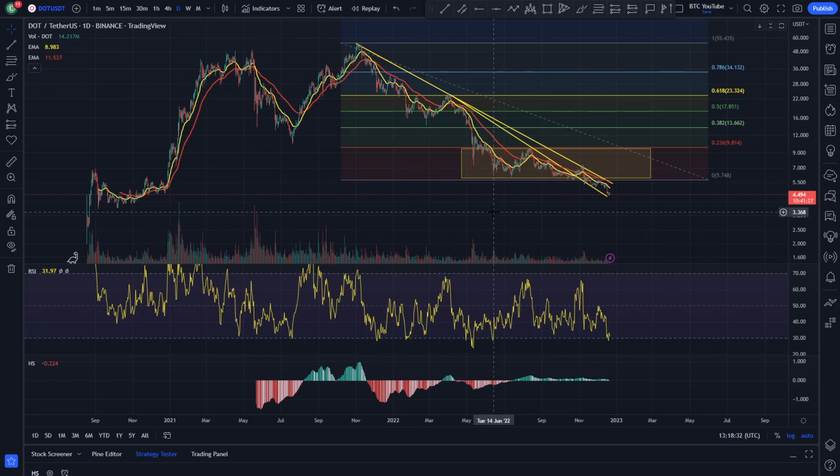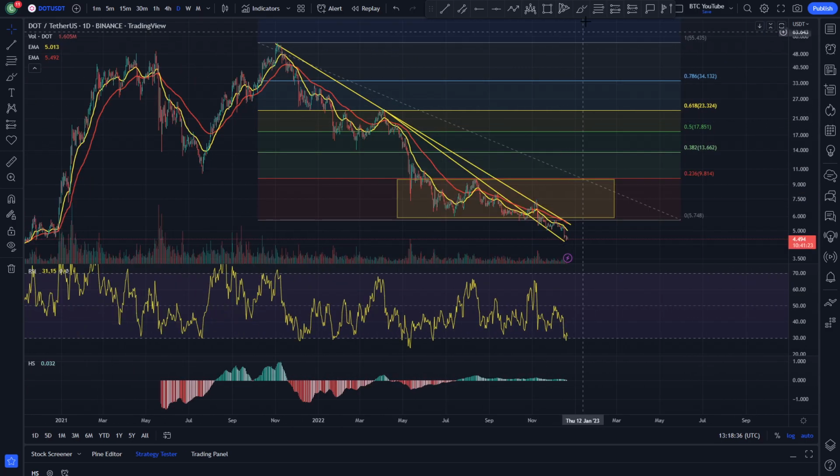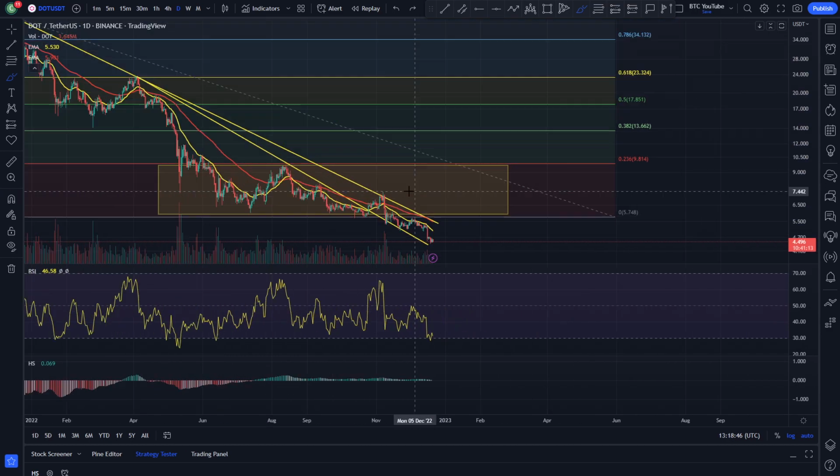We're just taking a quick look at Polkadot here. We haven't looked at Polkadot in a good while, but as you can see, looking like most cryptocurrencies at the minute, basically a lot of altcoins, they are bleeding heavily, aren't they, against Bitcoin and against the market in general. And you can see very clearly here we are still in a downtrend, making lower lows and lower highs.